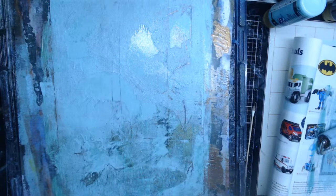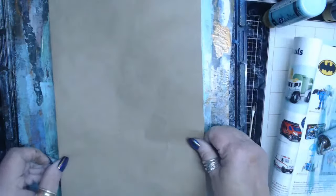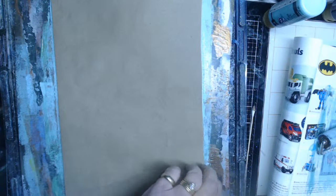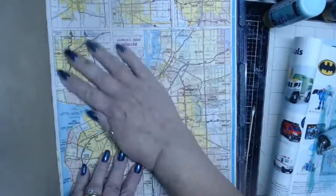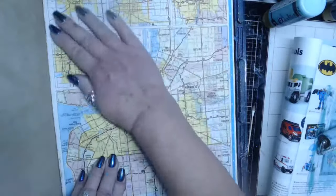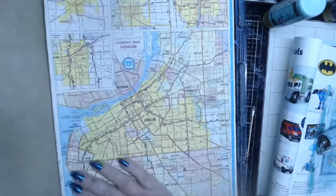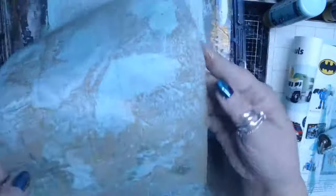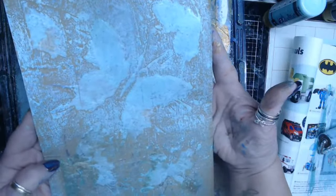Right, let's see how this looks on the packaging paper. Now I'm not going to put the journal together, because hey Kimberly, hi, because I want to be able to do more pages. Let's just see how this looks. Well, that's kind of cool. That's kind of cool. I wouldn't mind a couple more of those.